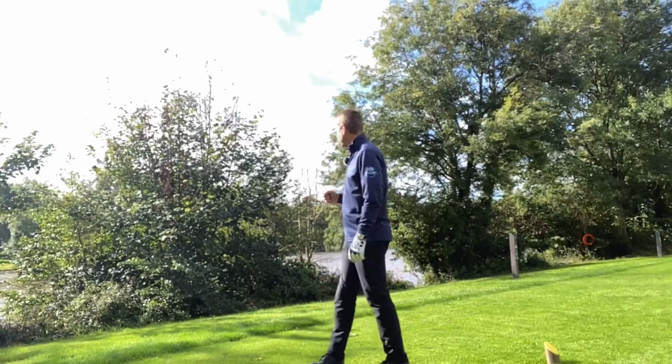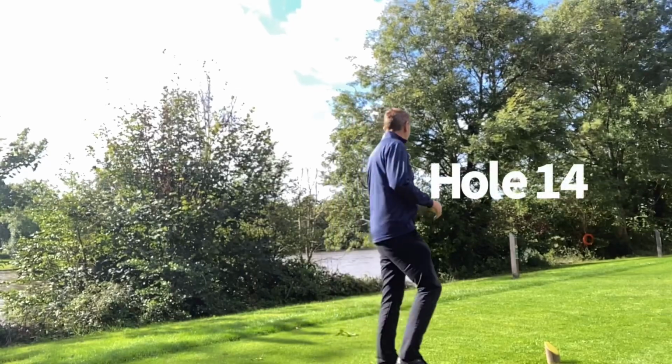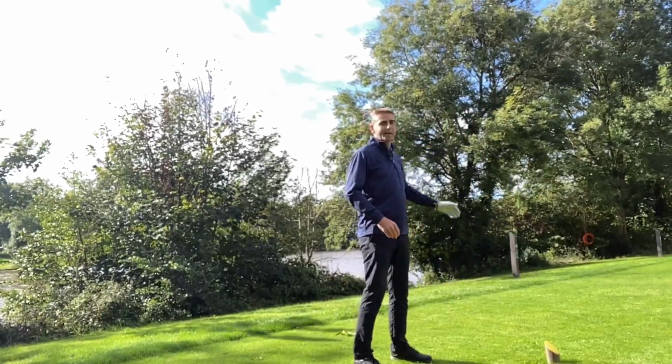This is a very interesting hole. It's a bit of a nemesis of mine. It looks easy because it's just pretty straight. 387 off the whites, 377 off the yellows. It's a straight hole. It looks pretty easy.